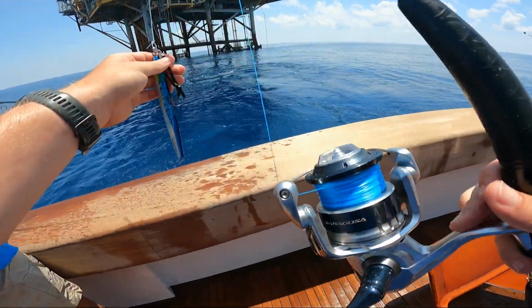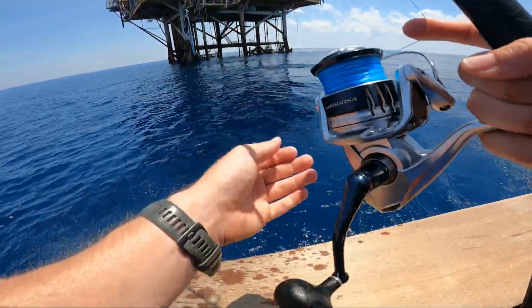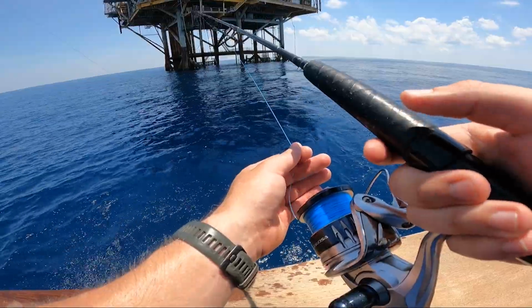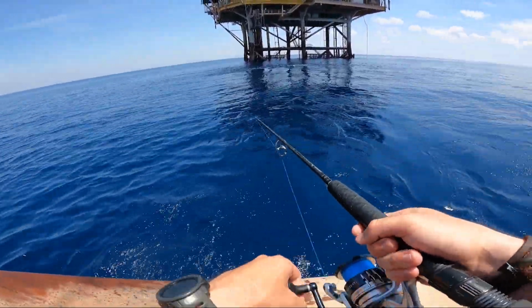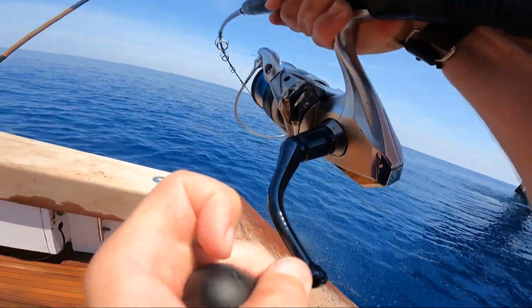These color changes in the line, they're marked by what, 100 meters? Or 100 yards? Yeah, 25 meters or something like that. Every 2 color changes is 100 feet, I think. Looks like a downrigger? Yeah, for tuna.